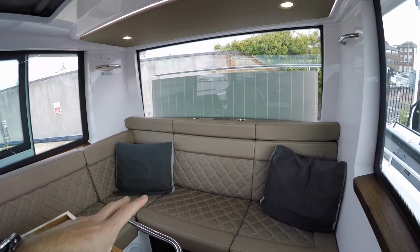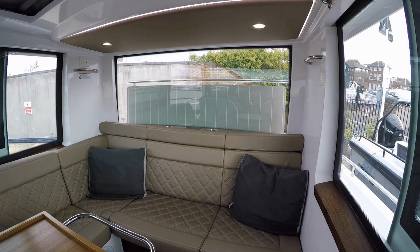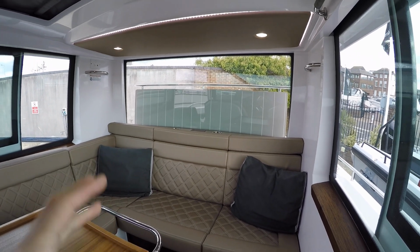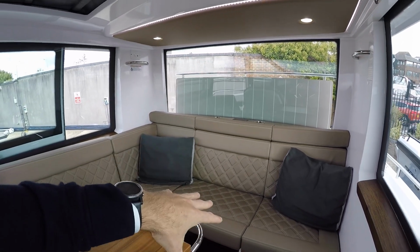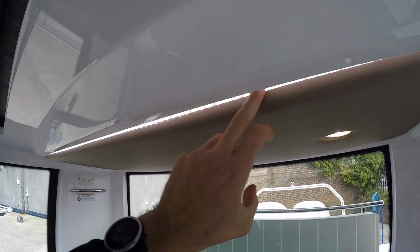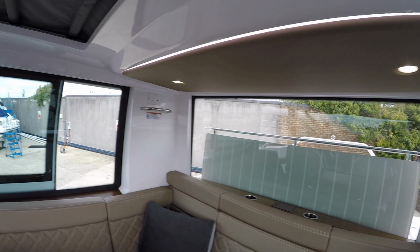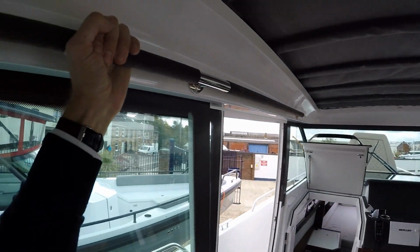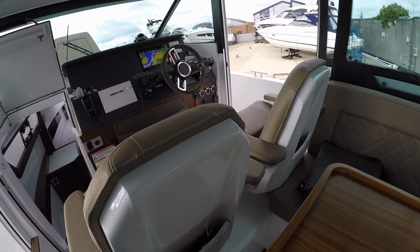Now on the aft cabin versions, underneath this seat is actually the entrance to the aft cabin. But obviously without having the aft cabin, the wet bar on the back, that's then another storage unit up underneath this seating group just here. LED lighting, and LED lighting up behind here as well, which is really quite a nice touch. A few little grab rails here at the back, and another one just up here which is covered in Alcantara. Some nice little storage pockets here at the back of the seats.